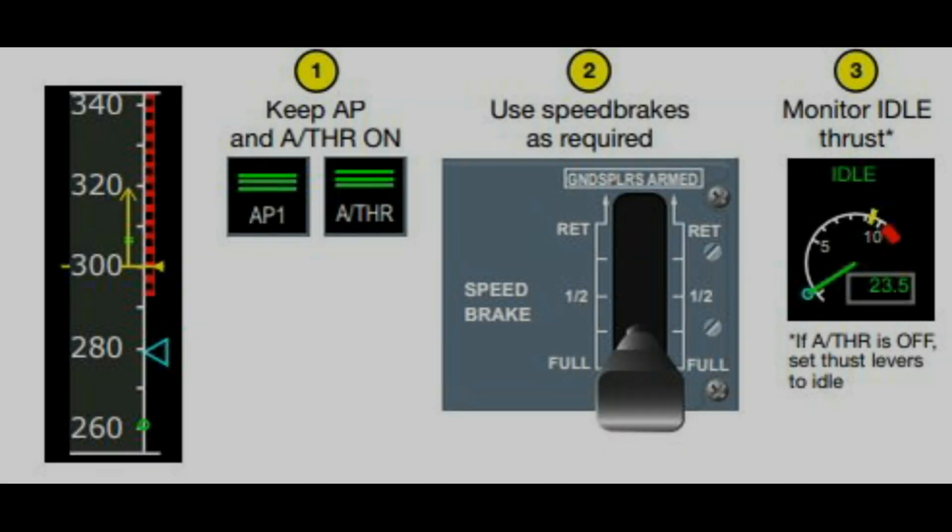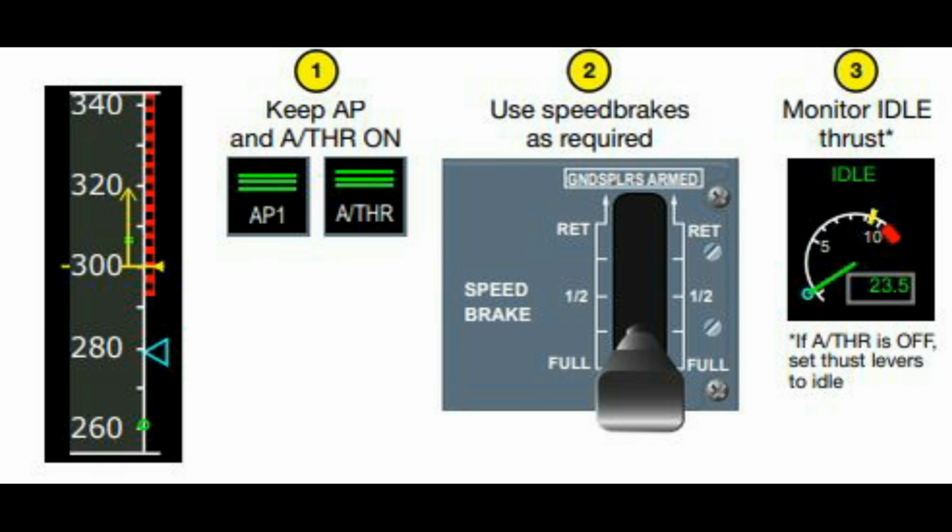Overspeed recovery technique we're going to move on to now. So the flight crew must apply the overspeed recovery technique if speed exceeds VMO, MMO. The first thing here is keep autopilot and auto thrust on. Again, there's a re-emphasis here. The autopilot being robust to overspeed situation, the flight crew must not manually disconnect the autopilot and auto thrust in the case of an overspeed situation. Manual takeover should be limited to the cases where the high speed protection activates and automatically disconnects the autopilot.